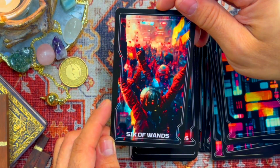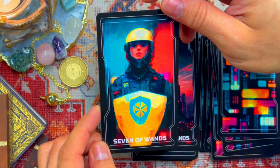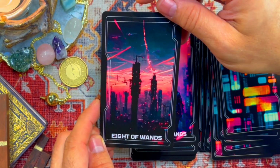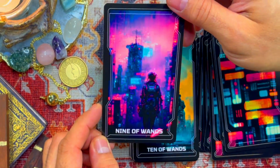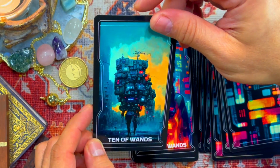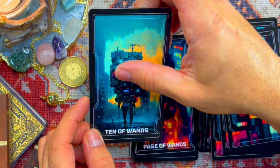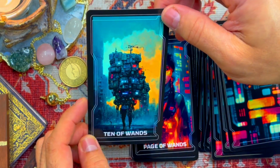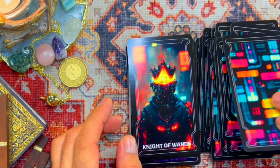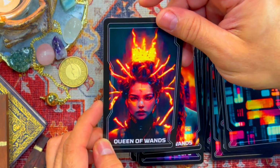Six of Wands. Seven of Wands. Oof, Eight of Wands. Nine of Wands. Ten of Wands. It's something or someone carrying all this technology, all this hardware. Beautiful. Knight of Wands. These are the court cards, which are more like faces.